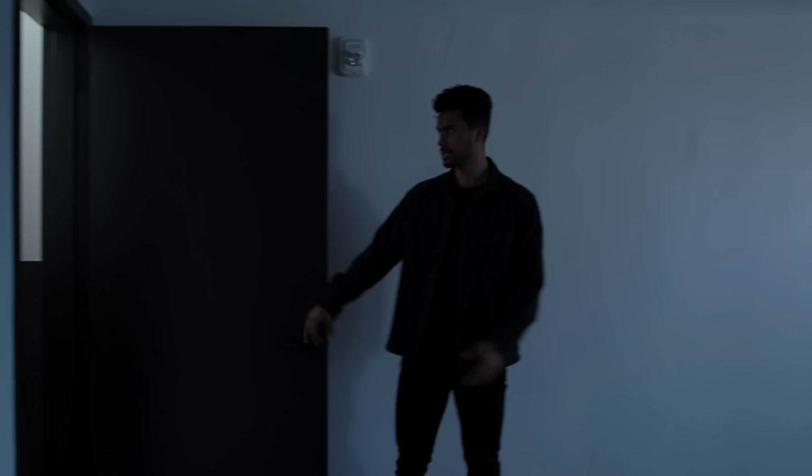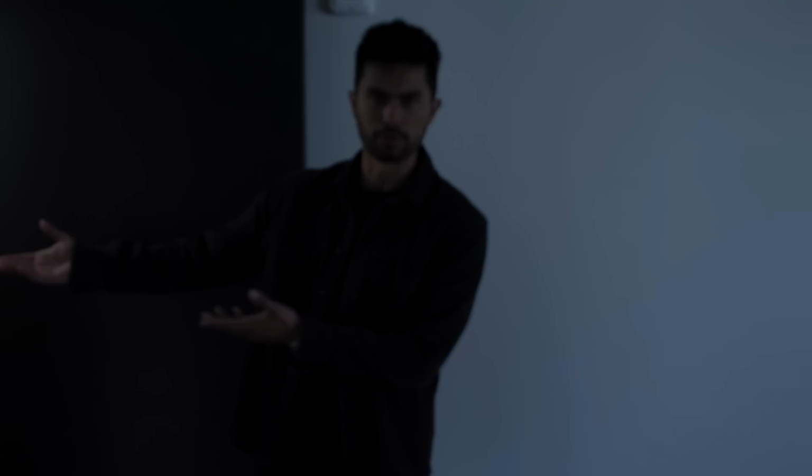And then finally, the janitor's closet, which I don't think it's that much of a big deal, but if you guys wanna see it, this is the janitor's closet. And then finally, let's go upstairs to my two favorite rooms.